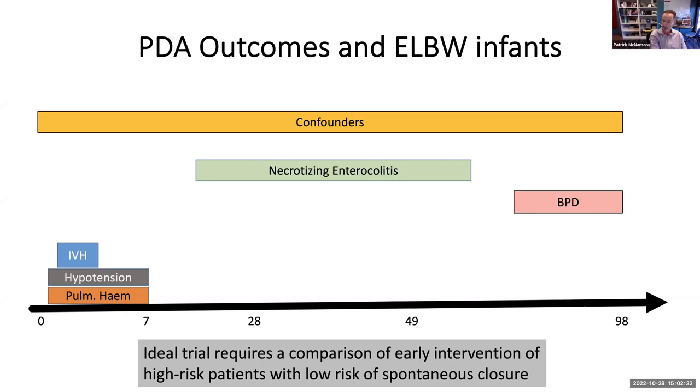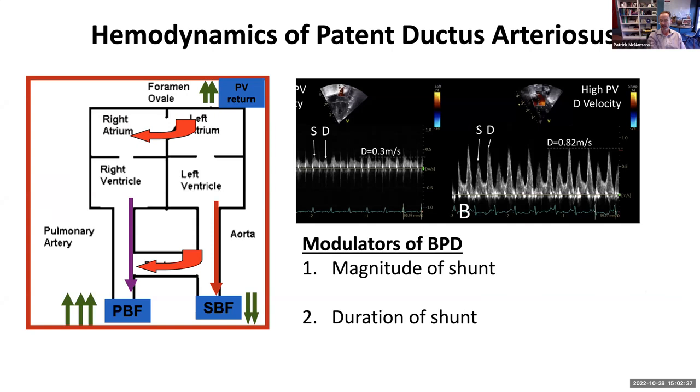So how do we do better? Well, we need to think of the physiology and the recognition that shunt is determined by pressure difference, by length of vessel, by diameter of vessel, and so forth. But with respect to what we're interested in, magnitude and duration of the shunt are probably more important than just the mere evidence that the shunt is present.